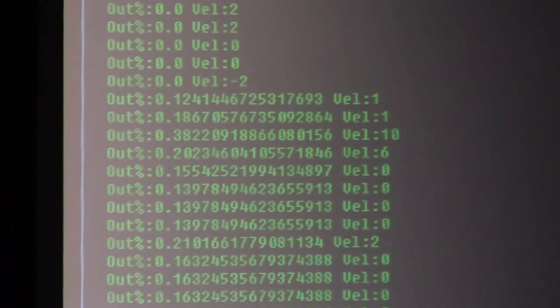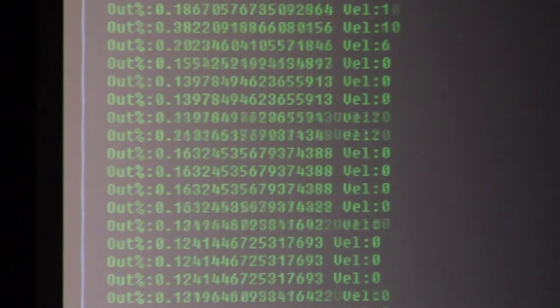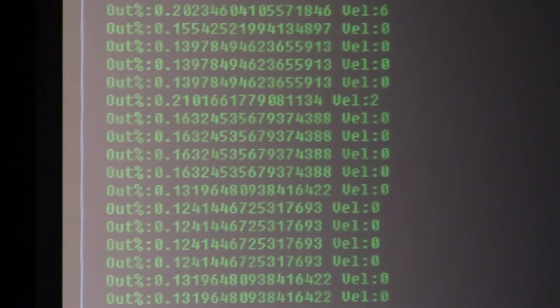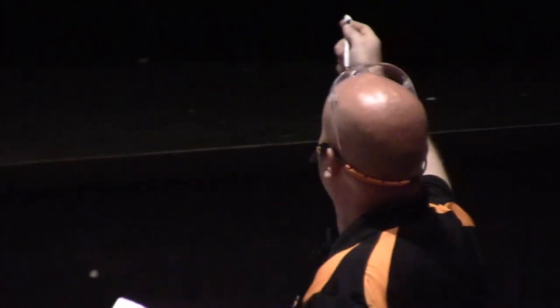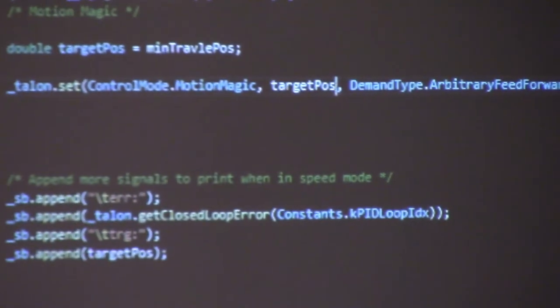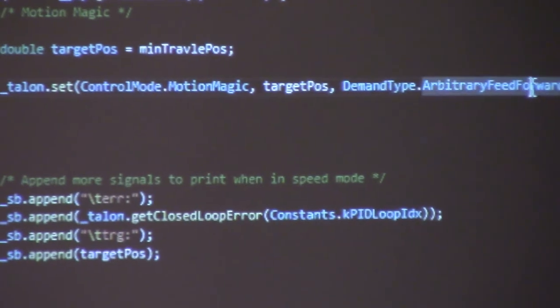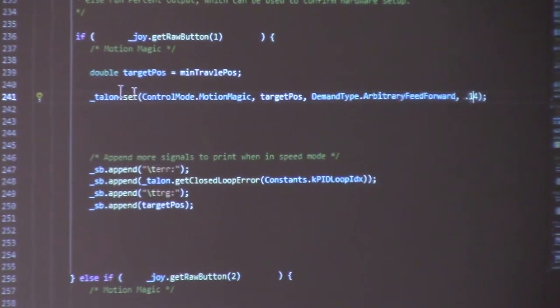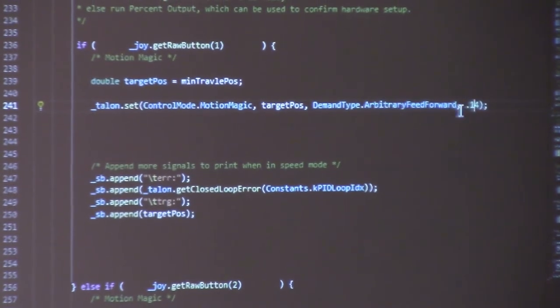We can go into our elevator code. Instead of using the 2-parameter TalonSRX set, control mode MotionMagic, comma, setpoint, we're going to add 2 more parameters to that method. They're commented right next to there, so delete the slashes, all the way back there. One more delete. That's our 4-parameter set: control mode MotionMagic, target, demand type, arbitrary feed forward, and what we want the arbitrary feed forward to be.